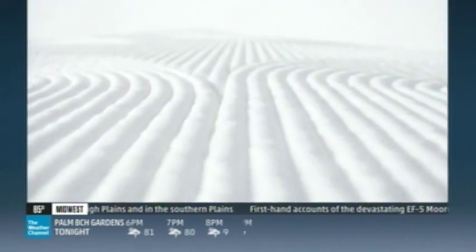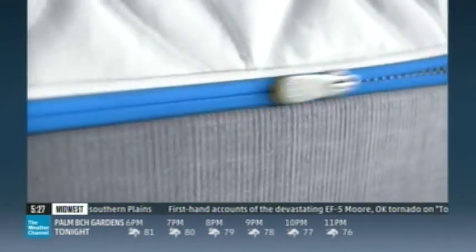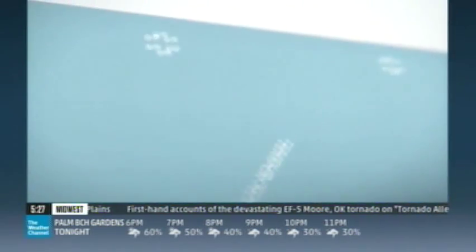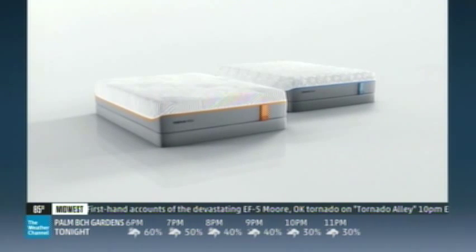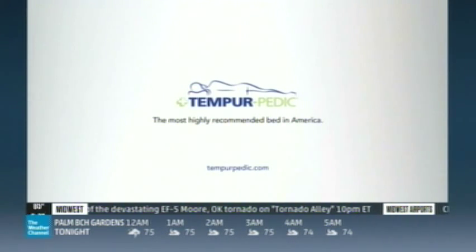Tempur-Pedic owners say we've transformed their sleep. And now, Tempur-Pedic just got even better. With new covers that are easy to remove and machine wash, and a cool-to-the-touch feel. Visit Tempur-Pedic.com to transform your sleep today.